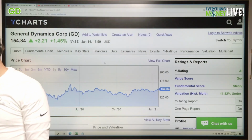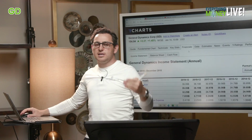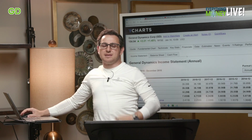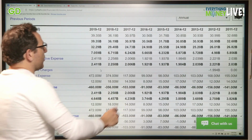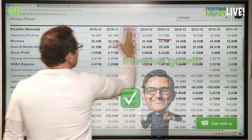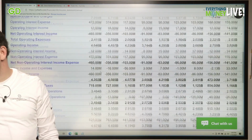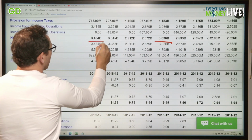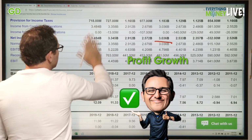How about pillar number 3, revenue growth over the past 5 years, Paul? Okay, revenue growth. Now remember, guys, new administration in, Democrats tend to be less pro-military. Who knows if that actually happens? I think both parties are the same, but that's something to consider. 31.78 billion to 39 billion. Check mark there. Profit growth over the past 5 years, Paul. Profit, going up, of course. 3 billion to 3.48 billion. So basically 3.5 billion. Check mark there.